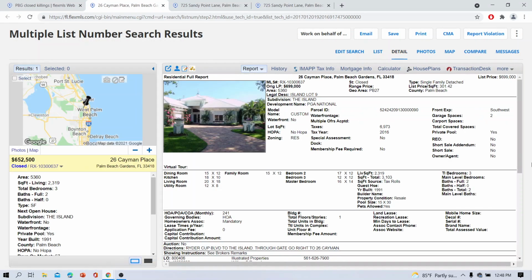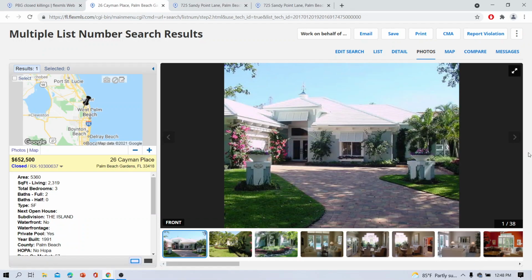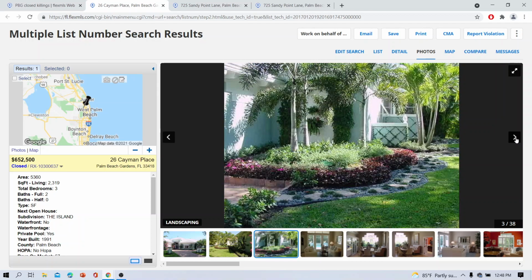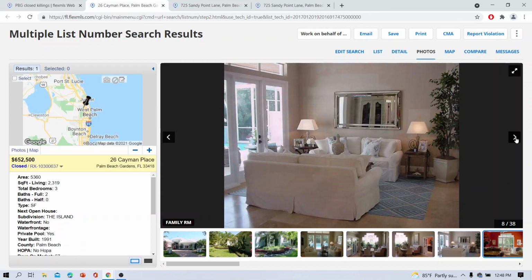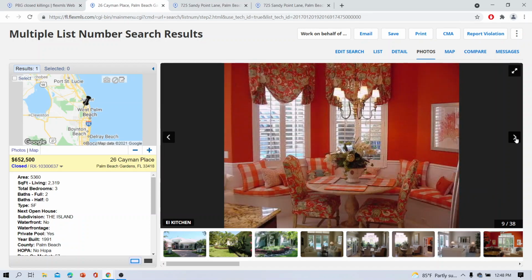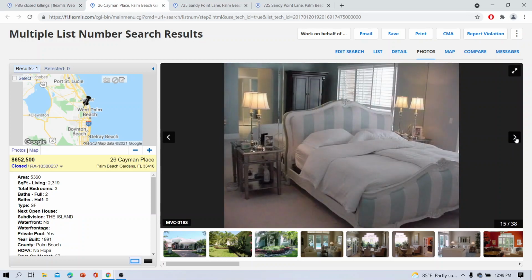And let's see the before and after photos, I guess. You got to be curious if they put any money into it to make that money. Clean 500,000. Okay, terrible photography. Oh my gosh. All right, no.